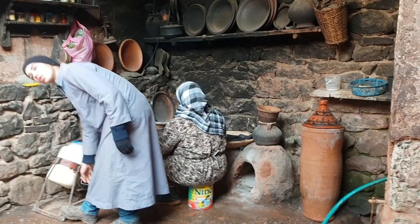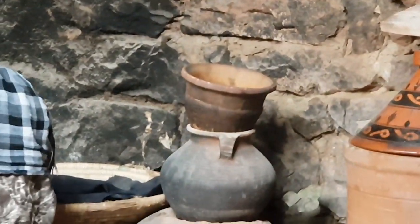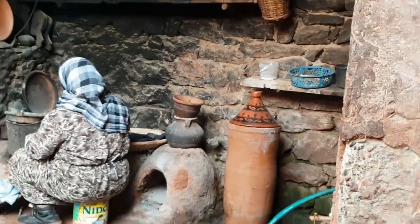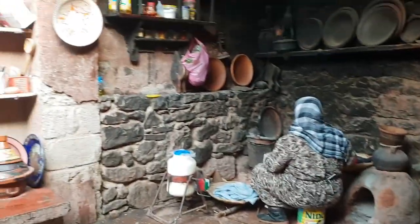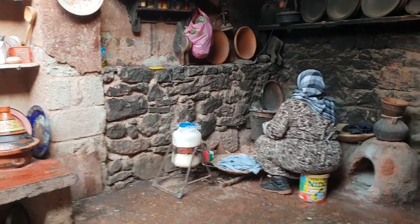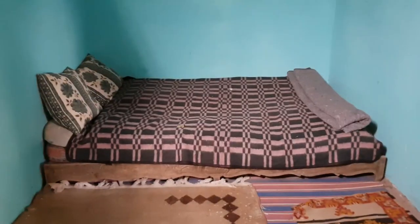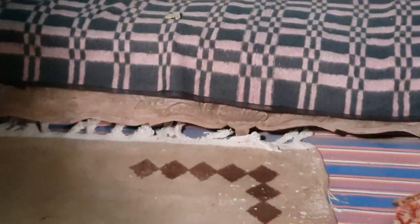The family's private hammam. So I'll come in here. They'll have their bath. They'll have a hammam in here. This is a kitchen. So that is to make couscous. It's where they wash their dishes and stuff. Up there, they've got their spices. And the lady, I think she's making bread. This is the parents' bedroom. There's like proper intricate carvings on the wooden bed.